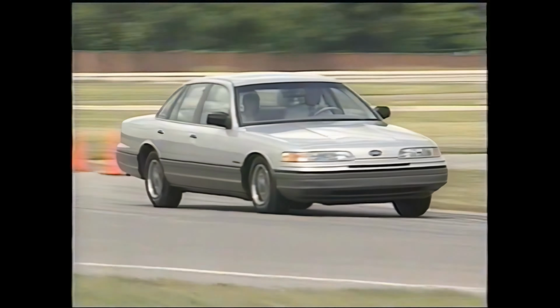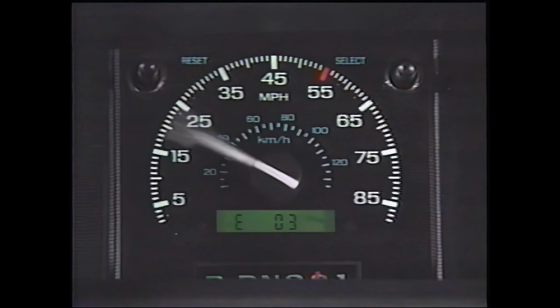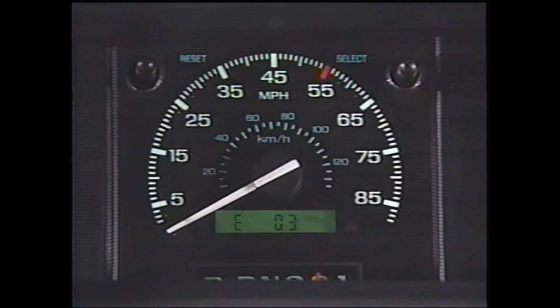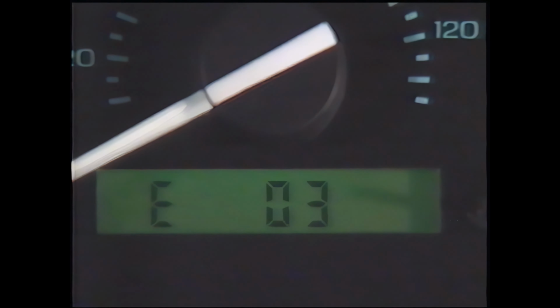Again, begin this procedure by switching the ignition on and holding the reset button. The speedometer pointer will prove out as it did in the self-test. After proving out, the odometer will display the resident program in the PSOM module. The letter E indicates that the program is based on English miles rather than metric kilometers. The next two characters indicate the read-only memory, or ROM, revision level. This refers to a permanent program that can only be revised at the factory.